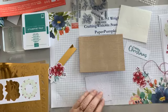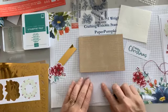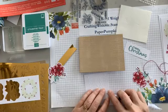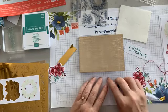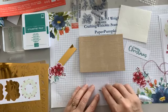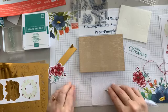So let's go ahead and take the tops off these glue dots. If you buy glue dots from us, they come in a roll with no paper covering on them, but this is how they get the glue dots to us for our Paper Pumpkin kits and other kits. There are other all-inclusive kits in the Stampin' Up! catalog. So, yeah.